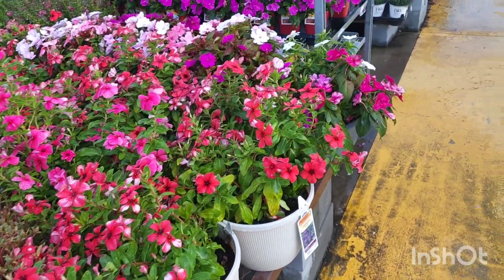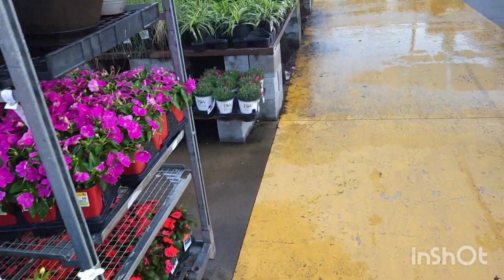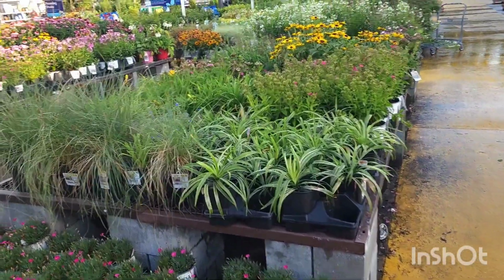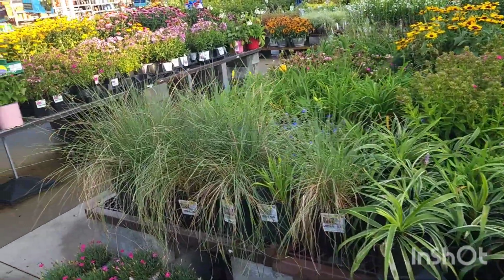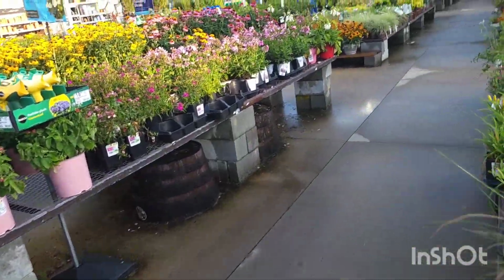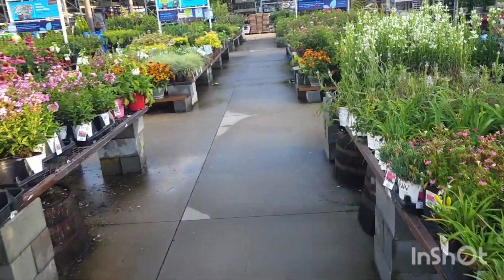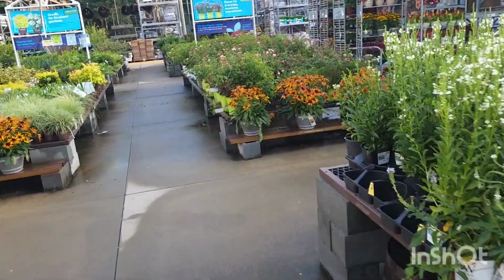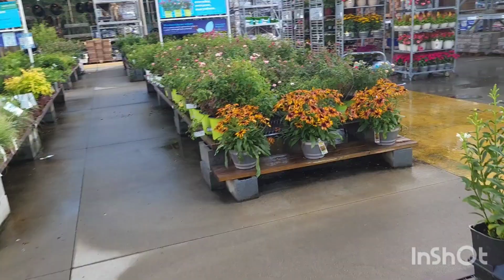Let's check out their shrubs. So you've seen the annuals, you've seen the perennials. Nothing's really jumping out at me or anything. It's not that I'm literally not going to buy anything today, guys, but first of all, I don't need anything. I don't see anything that I want, and nothing special is jumping out. Let's check out the shrubs.